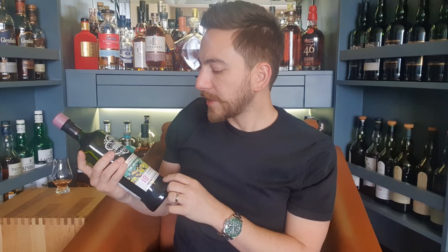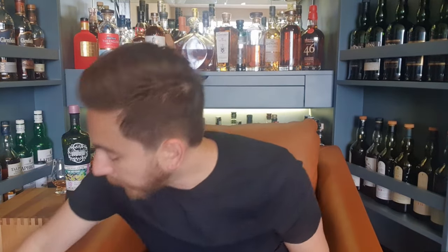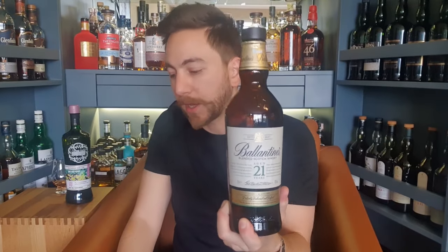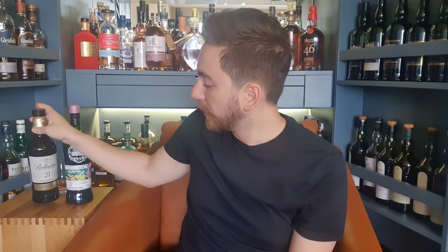It's a single cask. So I think if 18 is low for the guest, I can maybe entice them that it's a single cask, but I know 18 is not considered super high right now. I find it high. Then I have Ballantine's 21. Again, like I said, the Royal Salute 21 could be it, but this is 21 years of age. I think that's pretty high.